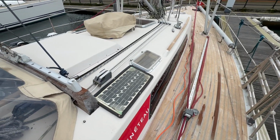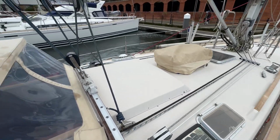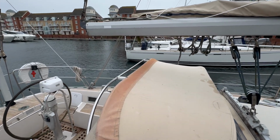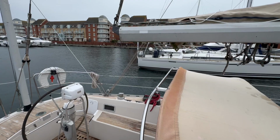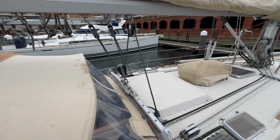We've got a solar panel here, and we've got a few hatches set into the coach roof for light and ventilation down below, and we can see that the main sheet is out of the cockpit as well. And actually the stub of the boom there doesn't protrude too much into the cockpit, so feeling a bit safer than average, I would say. And of course the main sheet being outside of the cockpit can only help that as well.